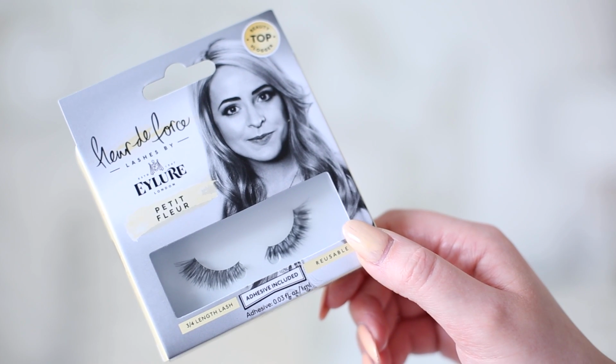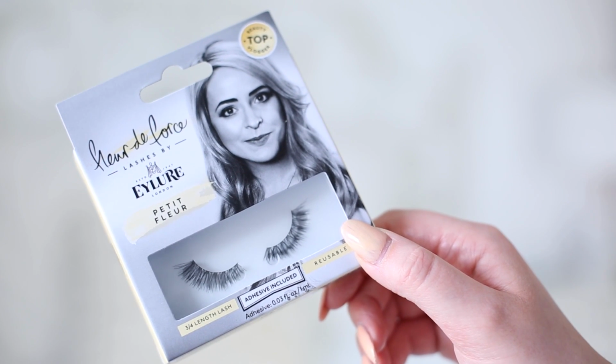Speaking of lashes, I also picked up a packet of these Fleur de Force for Eylure lashes. I love these. These are actually my favourite eyelash range, and I'm not really someone that ever wears eyelashes unless it's a very fancy occasion, but I do love the Fleur Loves lashes in this range. They're kind of 3/4 length, half length lashes, and they're really, really pretty, very fluttery. So when I saw these, which are also 3/4 length lashes, I had to pick some up.